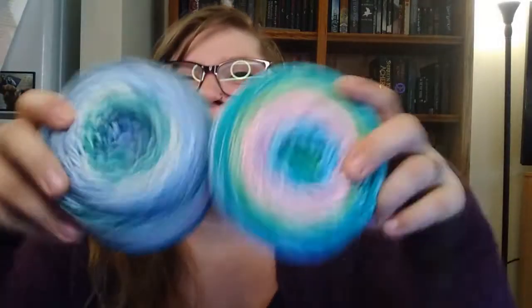They look like boobs. I'm so sorry. But yes, I'll put them down.